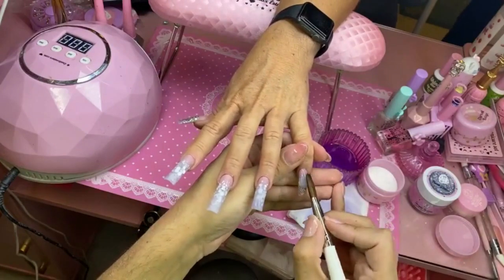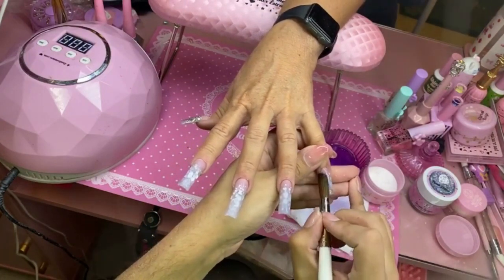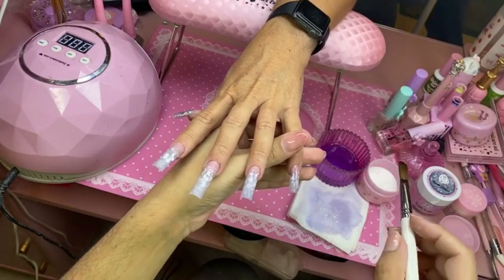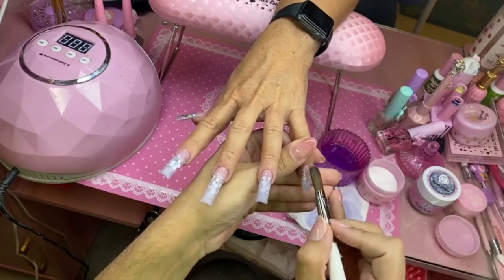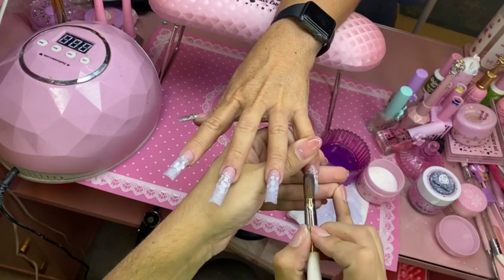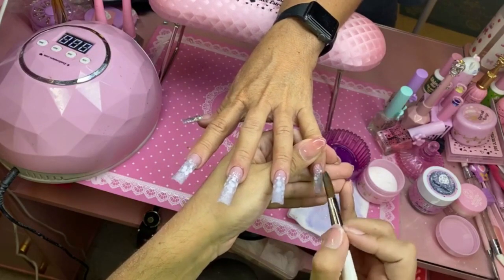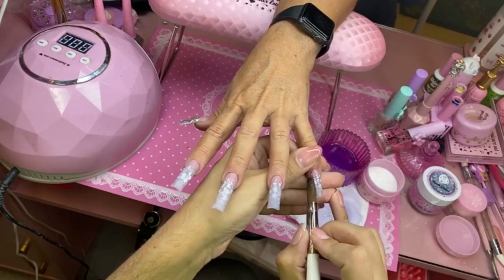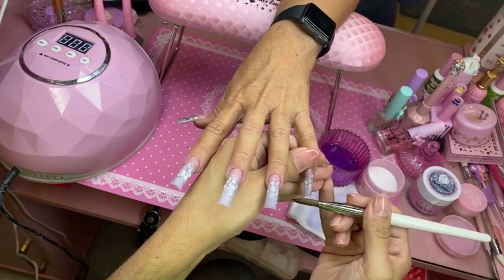We're on Saturday? I don't think I have a model tomorrow, actually. No? No, maybe we could do Alyssa's. With forms! With forms, finally! I haven't done a sculpture nail video in a long time. Why? It's a piece of cake. It's not that bad. If Yasmin can do it, so can you.